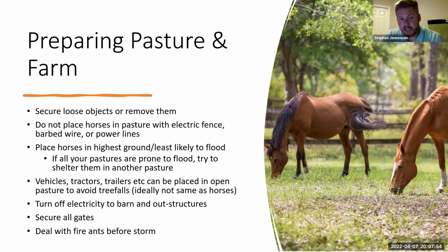If you have vehicles, tractors, and farm equipment, it's not necessarily a bad idea to place them out in the middle of an open field so that they don't suffer from tree falls. But then you don't necessarily want to put your horses in that same pasture either. It's also a good idea, especially if you're sheltering the horses inside, to turn off electricity to the barn and all the outer structures. This way you're going to prevent the risk of fire damage and potentially destroying all of that. Definitely secure all your gates.